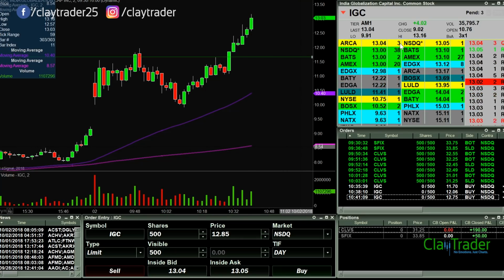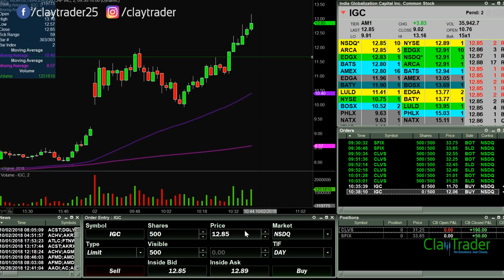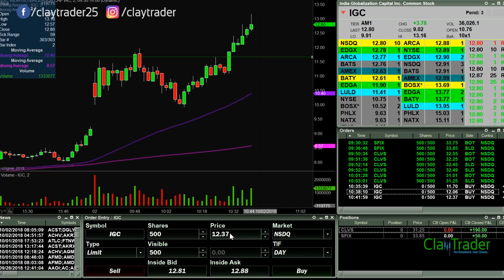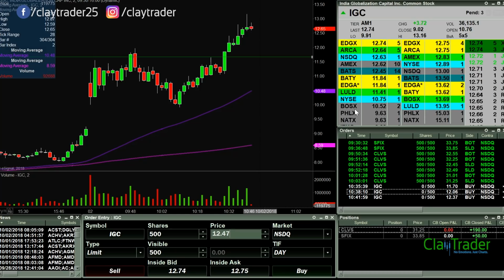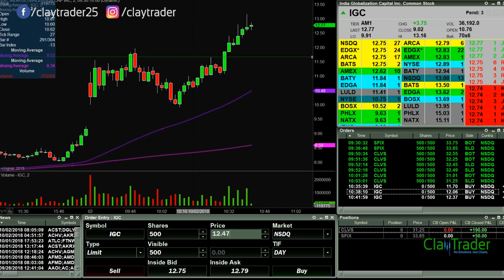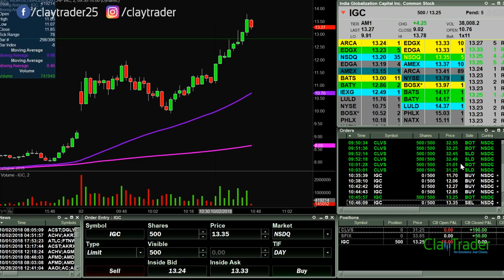All right, it is pulling back here. Well, trying to pull back through 13. All right, never mind. It paused right there, so I'm going to go to 12.37. So 12.37 initial entry point. Key break's going to be the 12.50 mark. I'm going to go ahead and pause. Order at 13.25. Okay, in there. See if it wants to pull back some more.